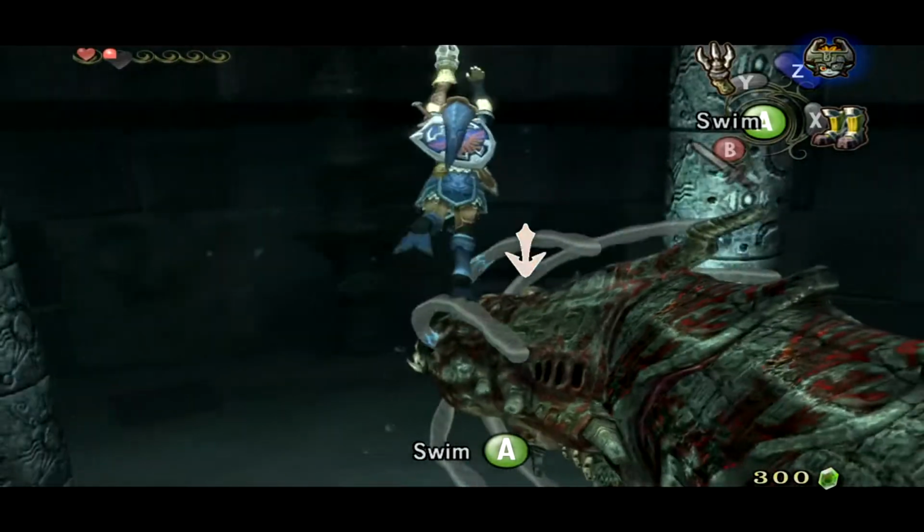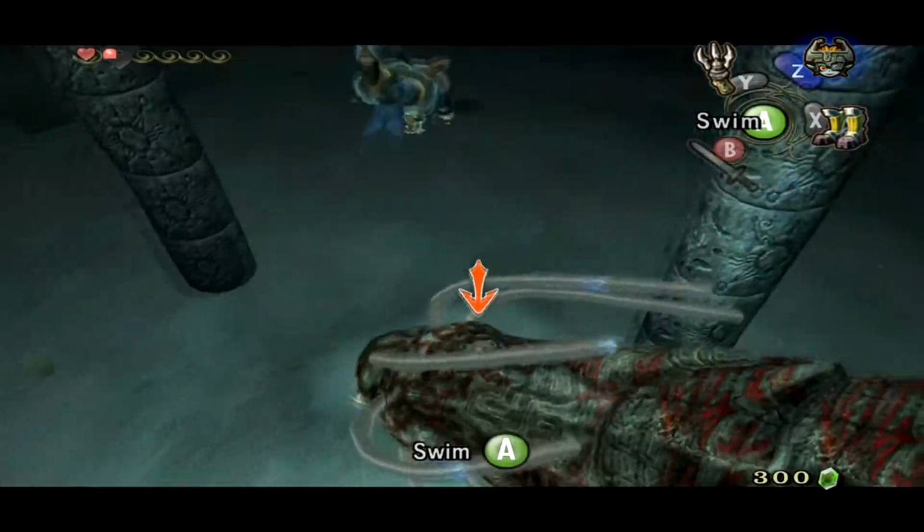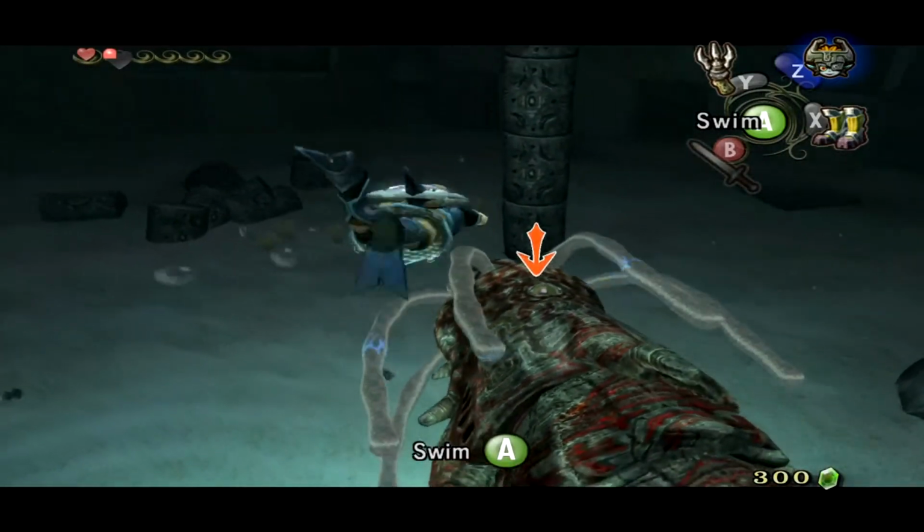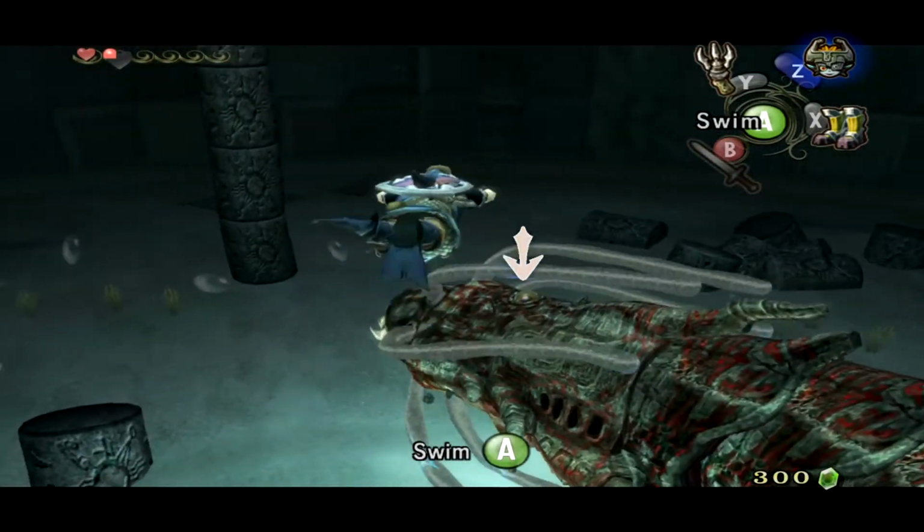All right. So I mentioned this earlier. I'm gonna ask you guys, we're gonna start doing this. What would you guys rank this dungeon out of 10 or 5 or whatever?